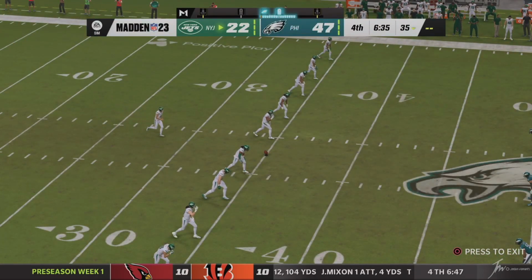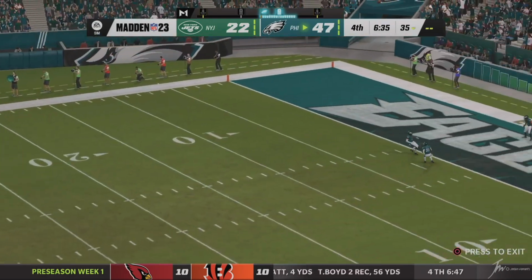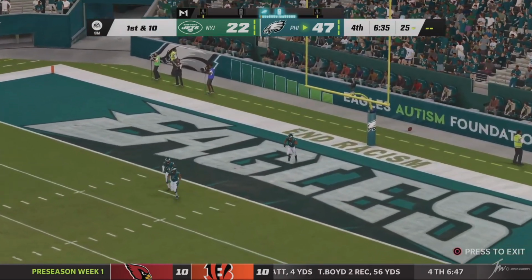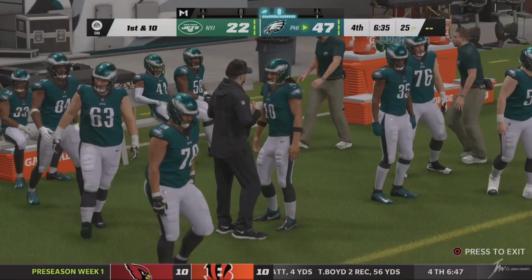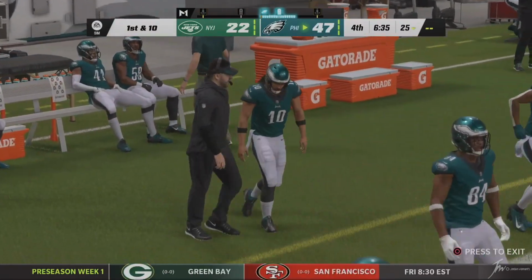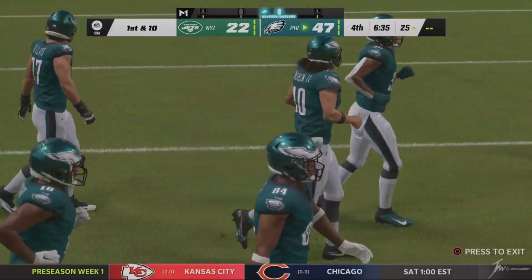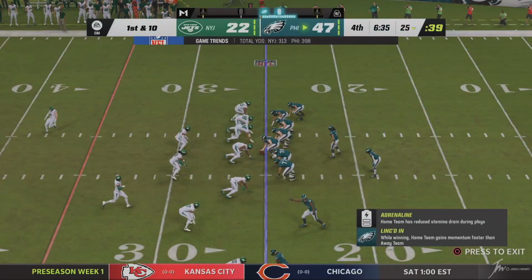Now after the touchdown, it's Zerline. He'll kick it away. And this will not be returnable. It's out of the back of the end zone for a touchback. The Eagles offense back out onto the field. It has been a dream start to the preseason thus far as they look to finish things strong in the 4th quarter.